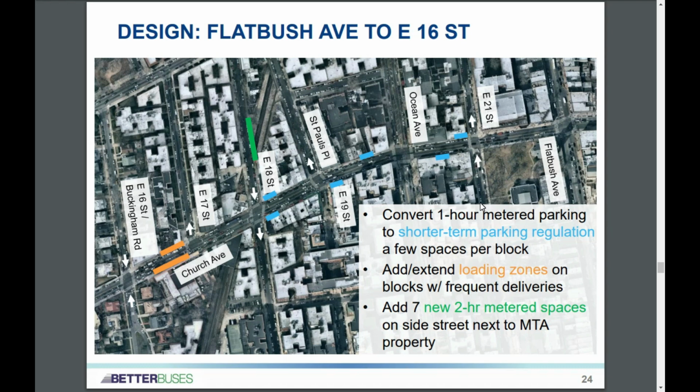And along Church Avenue right here, you got your extended loading zones on blocks with frequent deliveries. Right between East 17th Street and East 16th Street slash Buckingham Road. Okay, some name. Okay. So Buckingham Road is going this way, going down south, as you can see in the picture, and East 16th Street is going up. Did I get that right? Please comment down below if I got the street direction right for East 16th Street and Buckingham Road.